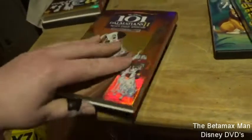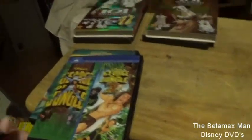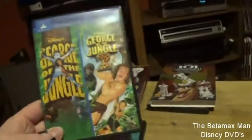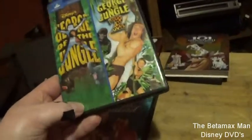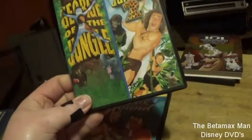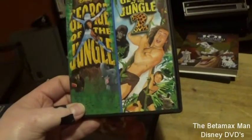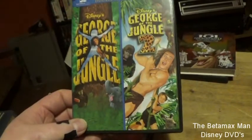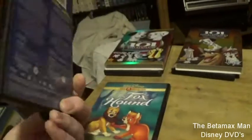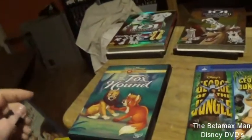And then we have the final 2 DVDs that I have that I can find. This one I actually purchased at my local Bi-Mart because it had number 1 and number 2. And I believe George of the Jungle was a 1998 release. And George of the Jungle 2, they changed the actor. And I did not like the fact that they changed the actor.